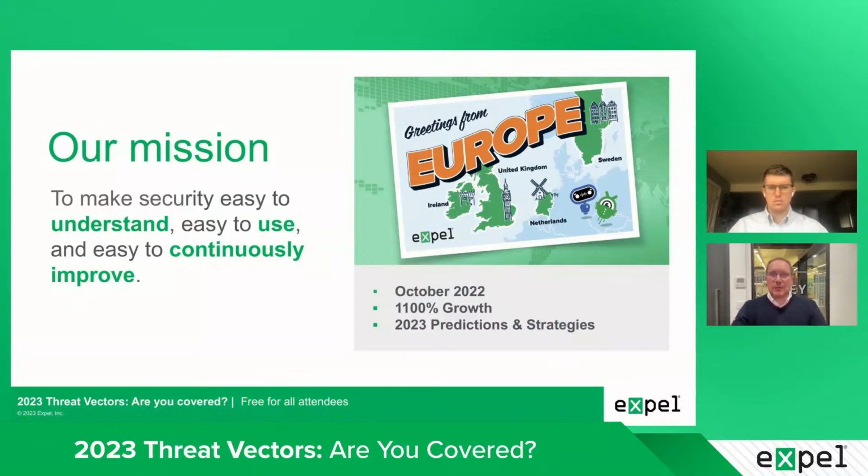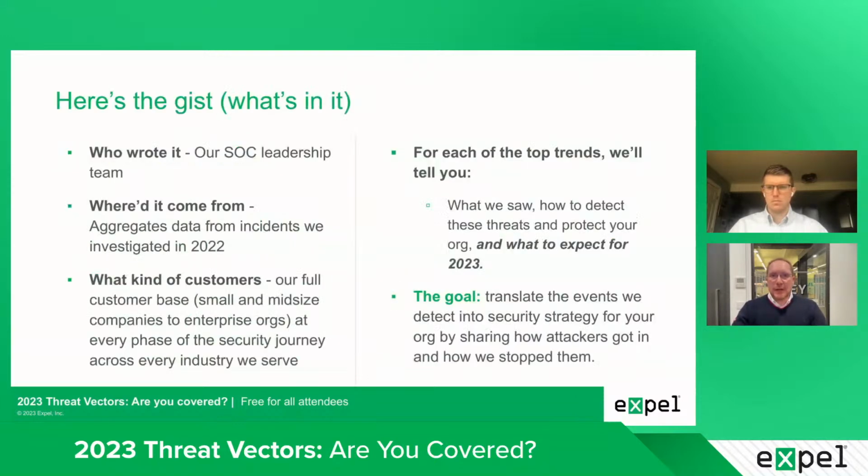So where did all this data come from? Well, the data is aggregated across our global customer base, and it's made up of a mix of customers from large enterprises with over 60,000 endpoints in some cases, all the way down to small organizations with just 250 endpoints. We took all of that information, our SOC leadership team did their analysis, and then we published it in our Great eXpeltations 2023 threat report.